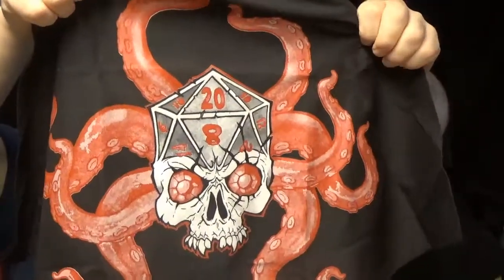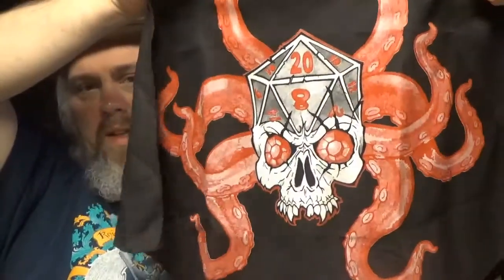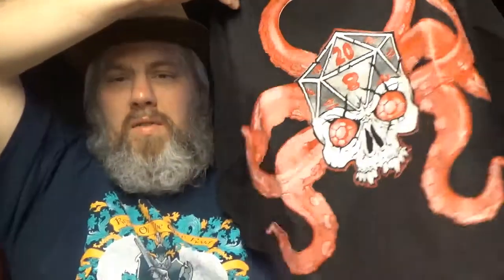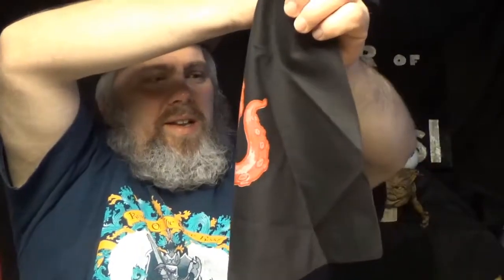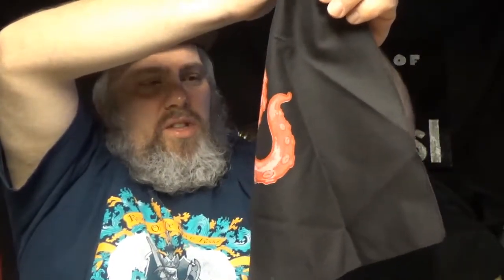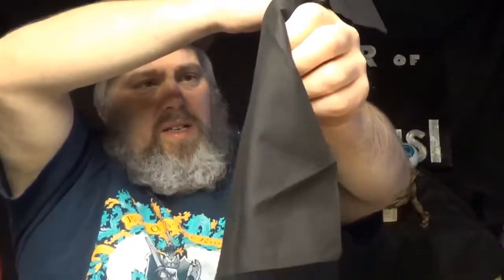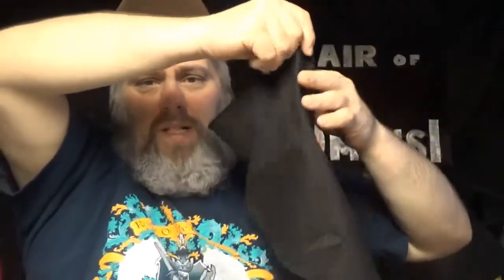The skull going into the die, and the octopus tentacles behind it. It's a little bit of a mess of things. The skull and dice together is kind of an odd thing. The jewels in the eyes are cool. The sharp, jagged teeth. It's not quite a human skull. The tentacles behind it make for a really frightening monster. So that's interesting. And the biggest thing that I notice is there's no shirt.